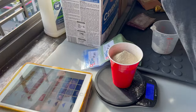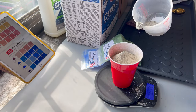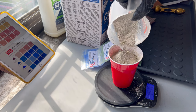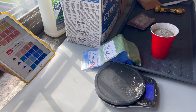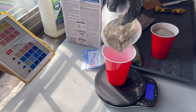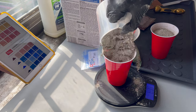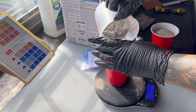This is why you have to wear a mask, because the particles from the cement get everywhere. Especially, I had the window open because I need to have the window open, but it was blowing it in all different directions. So I was like, I gotta close the window, but thank God I have the mask. You see this? This is why I wear this mask.